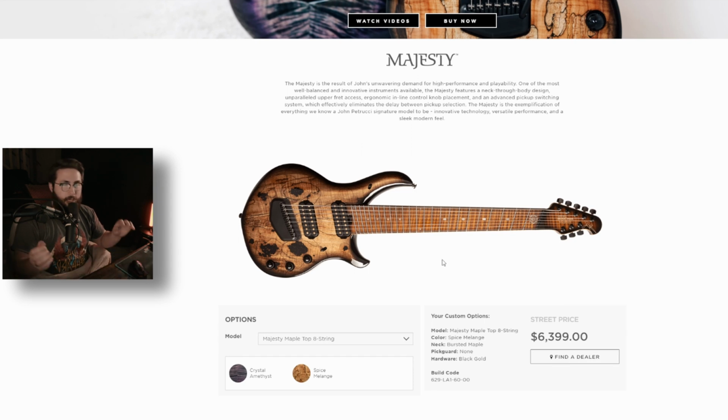And this finish, again, for the umpteenth time in this video alone, that natural kind of wood finish, I am such a sucker for. This is a beautiful guitar in my eyes. It's just so good, but the price is so high. The street price is $6,400. Ernie Ball, why must you hurt me in my wallet?